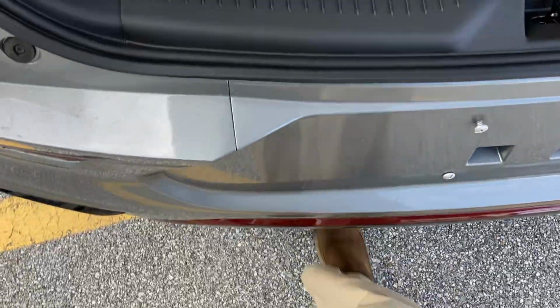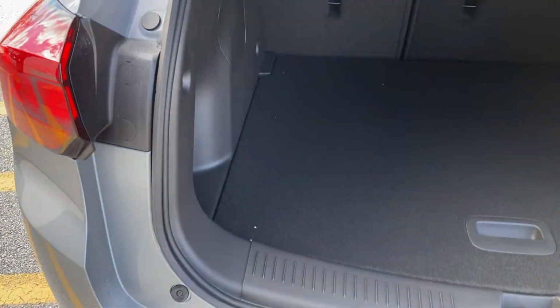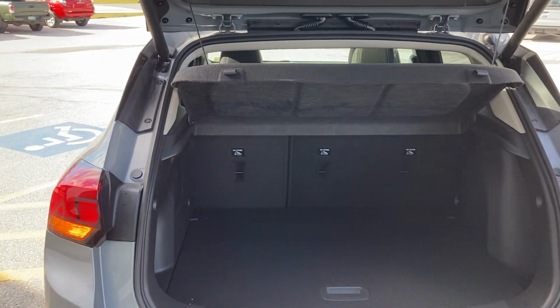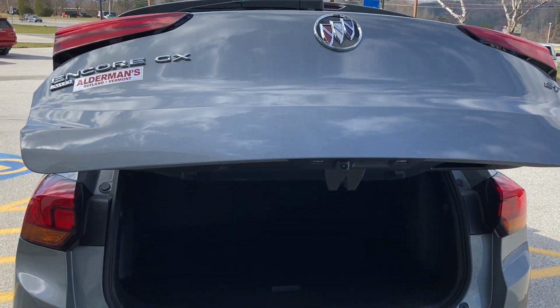So I'm going to try and do the same thing here. I do my little kick. Did it work? No, now it's not going to recognize me. Let's try this again. There we go. It gives me a few seconds to get out of the way. Then it brings it down just so it doesn't clock me over the head.